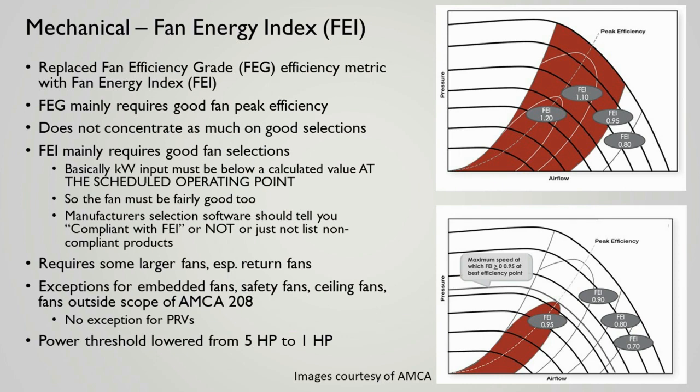The images on the right demonstrate how a fan with high efficiency, the upper image, can have a much wider bubble of acceptable efficiencies than a less efficient fan in the lower image, which has a smaller bubble of places where you can apply that fan. The result of the FEI requirement is that some fans must be selected with larger wheel diameters than might sometimes be done in order to get the cheapest fan you can buy for that application.